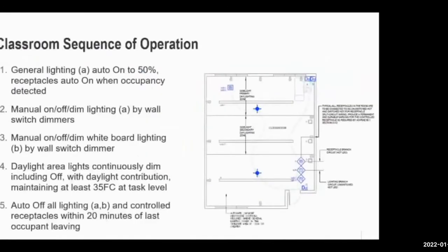Sequence of operations simply looks like this. The general lighting auto on to 50%, and the receptacles will auto on when occupancy is detected in the space. So this is an auto on scenario. You are able to provide manual on-off and dimming controls on the A fixtures by the wall switch dimmers, as well as manual on-off dim on the whiteboard lighting by the B switch dimmer over by the teacher's desk. And then your daylight area lights will continuously dim, including going all the way off, with the daylight contribution and working to maintain at least a 35-foot candle level at the task level.